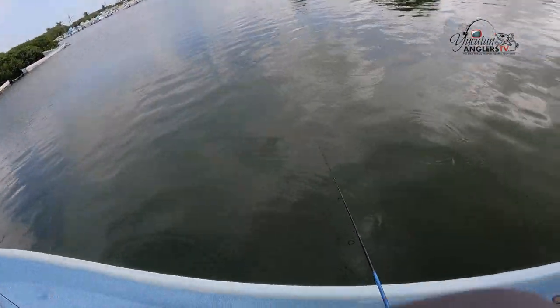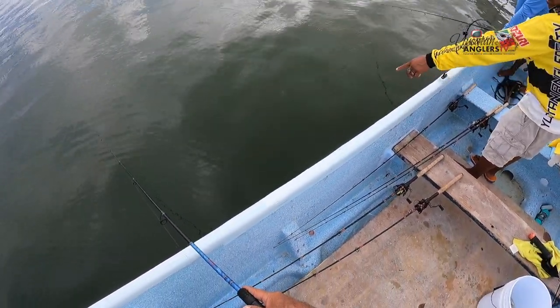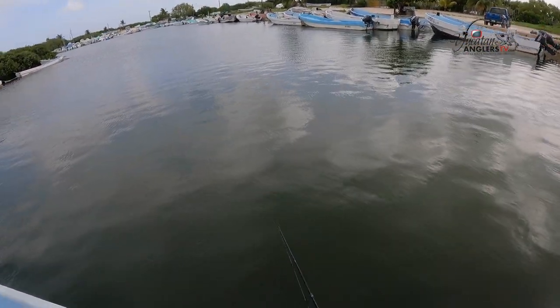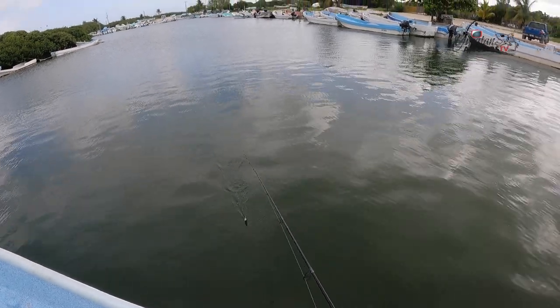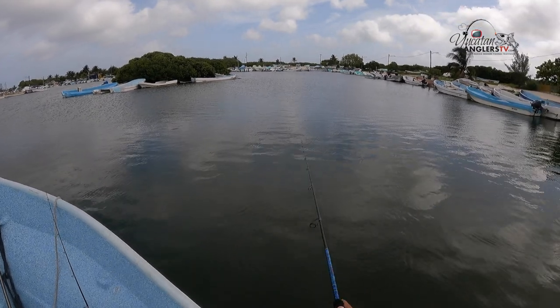Barracuda? Chasing you. I see you. Well, if we can't catch tarpon for you, we'll catch some barracuda for you. They're silver, little silver dollars. They're out there. I know you guys can see them.